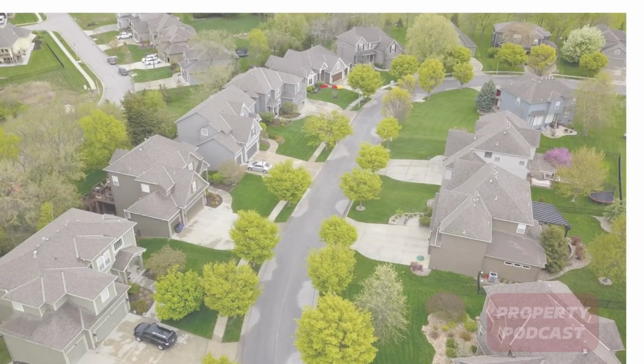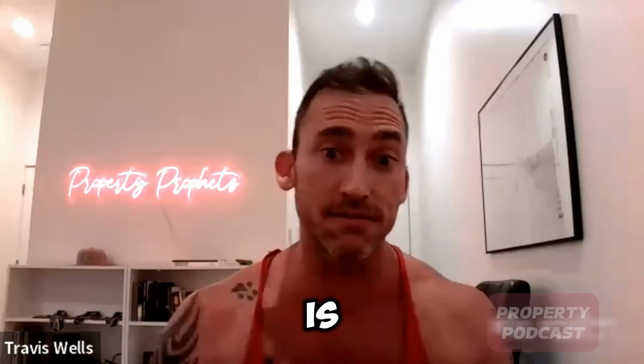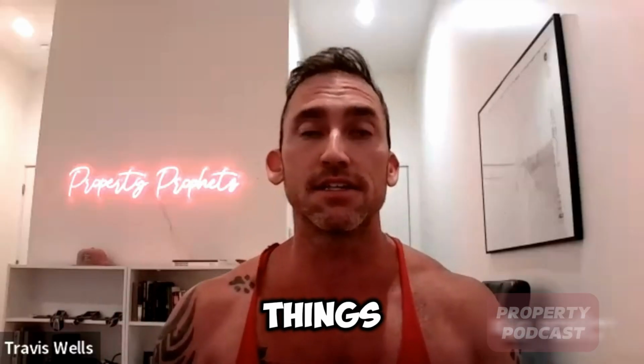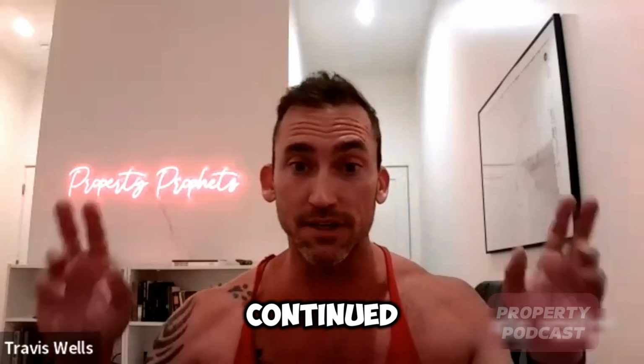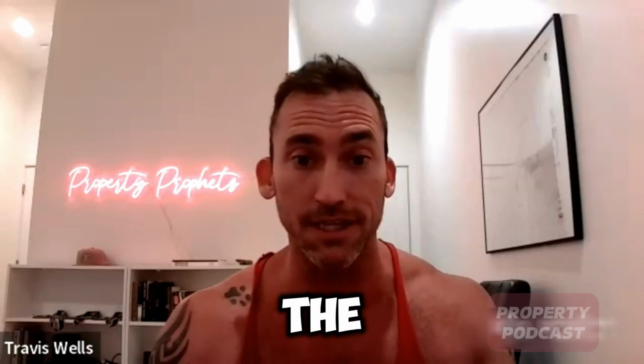There's a lead. It's a mobile home. How do you value it? There's a lot of different ways. What I like to do is see how old the mobile home is, see how much rent they're getting for it. Is it rented? Is it vacant? Just like any other property, you can value these things different ways. Is it staying on the land? Was it considered a manufactured house? Is it tied to the land, or is it separate property?